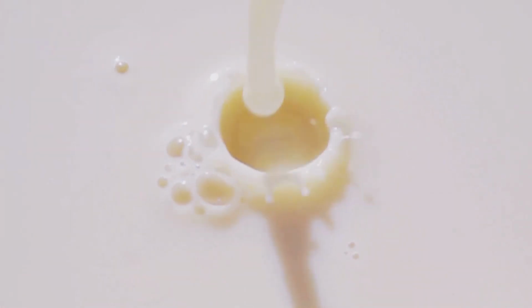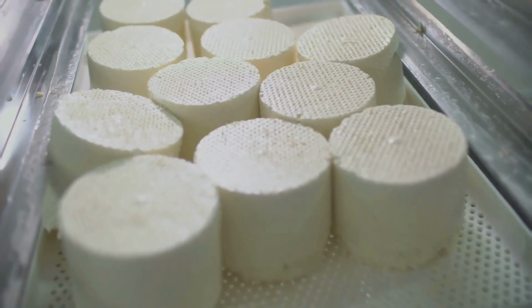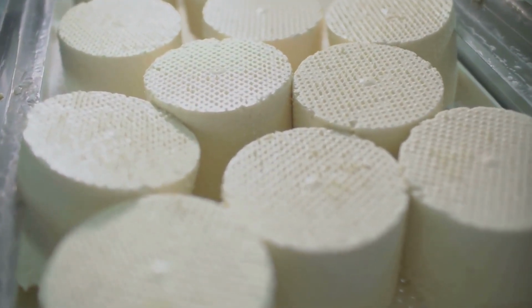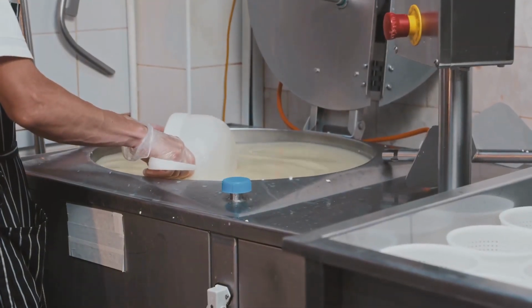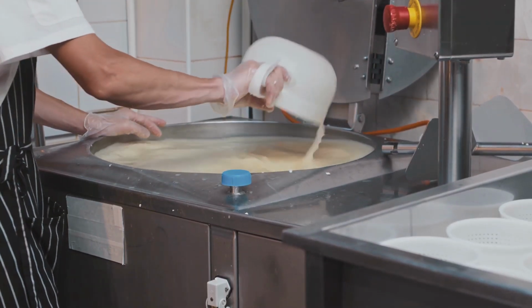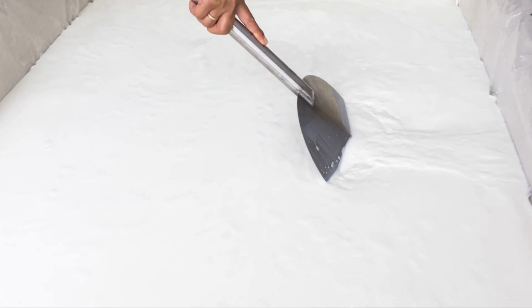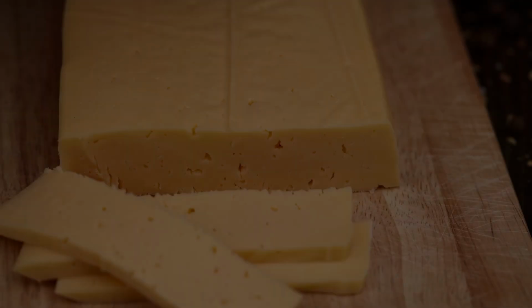This process of coagulation is like watching a magic trick unfold. What was once a uniform liquid slowly transforms into a wobbly mass of curds suspended in whey. The cheesemaker carefully monitors this process, adjusting temperature and stirring to achieve the desired texture. It's a delicate dance of science and intuition.